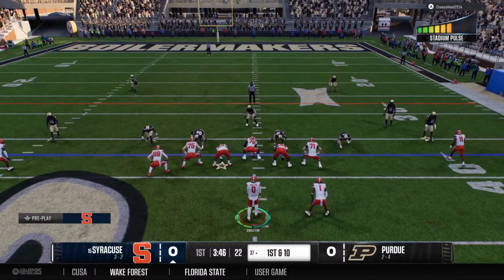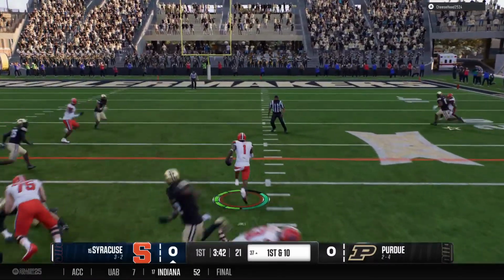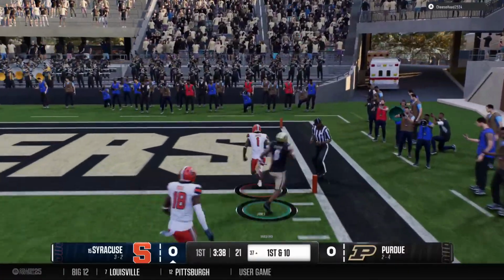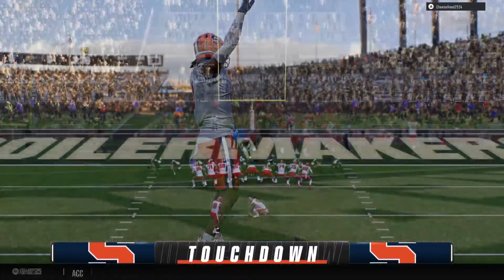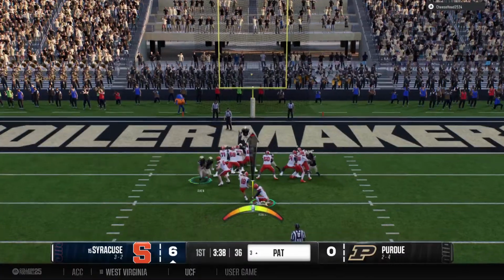That last big play has them in position to threaten here. 1st and 10 from the 37. Open space at the 25. And he'll race it to the house. Touchdown, Orange. Saw a crease, nothing but green grass and opportunity, and he flashed through it for 6.